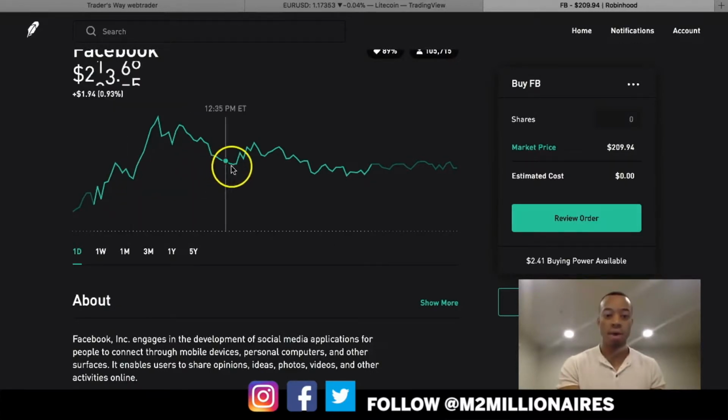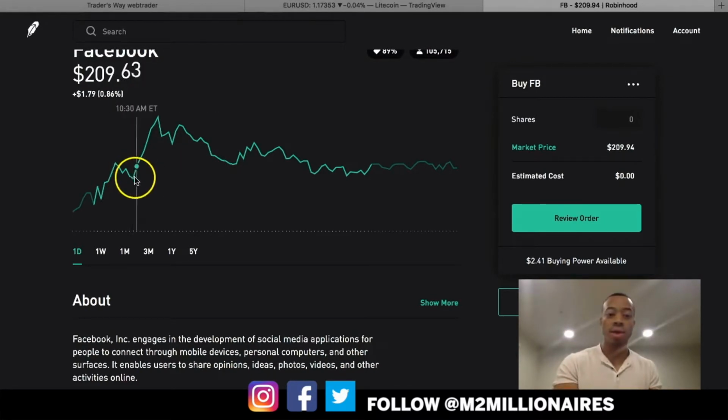If you bought right here and sold right here, that's not as good as buying right here and selling up here. You don't want to spend a lot of time waiting on someone to get your stock from you. And the other way around too, if you're buying a stock and you want to buy right here, you say, "Hey, I want this."